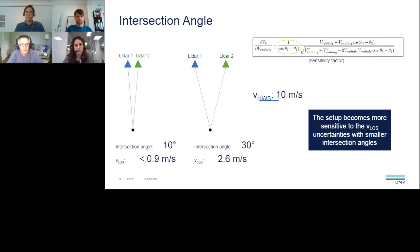Here on the left, we have a setup of two LiDARs. The left example shows an intersection angle of 10 degrees. The other example shows a 30 degree intersection angle. As a pretty much worst case scenario, we have the wind coming from the side, resulting in line of sight wind speeds, so the actually measured values of the LiDARs, in the first example of only 0.9 meters per second, and for the second example at least 2.6 meters per second.